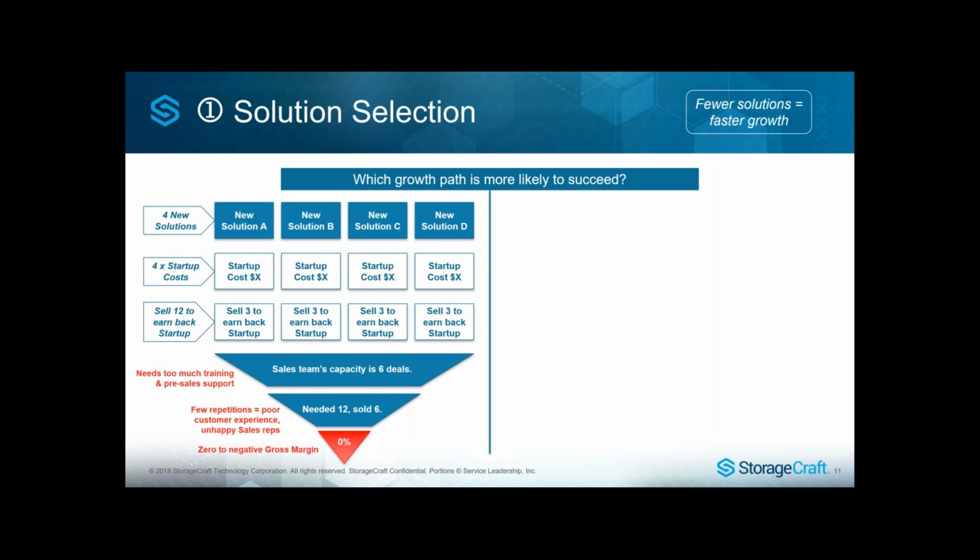So the fact of the matter is you'll sell 6, not the 12 that you need, because your sales capacity isn't 12. Too many solutions, not enough of any one solution to actually get to profitability, not enough of any one solution to actually get good at implementing it. So you have unhappy customers, which means unhappy reps, which means they're not going to sell that anymore.